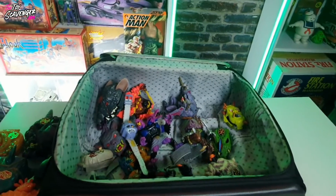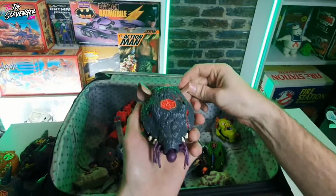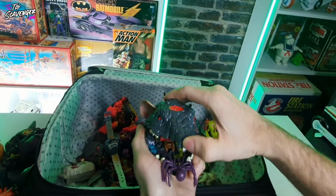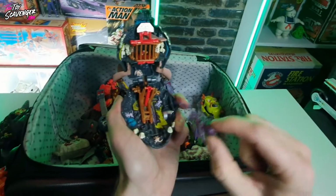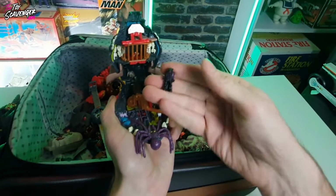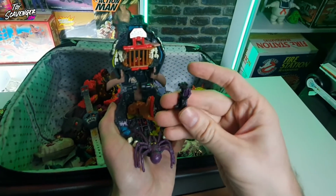So next up I'm going to go for a Mighty Max Trapus. This is one of the more sought after ones. I'm not too sure why, but let's open him up. He comes with like a little mini spider there. But I also find this one hilarious because he comes with like a little mini Splinter, like an angry Splinter.